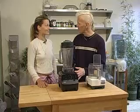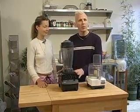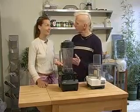They have sturdy motors. They do last a long time, and they enable you to make a much more variety of foods, right? Absolutely. And can be very, very useful. So again, this may not be something you're going to rush out and buy. You could use an ordinary blender.